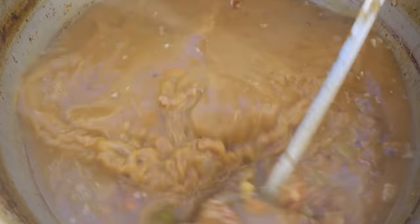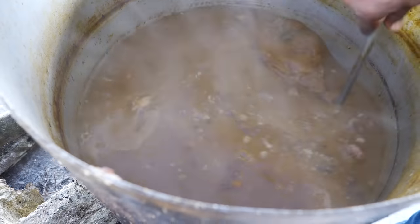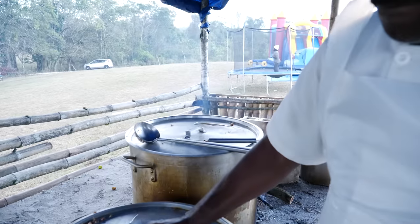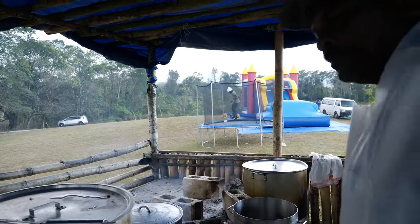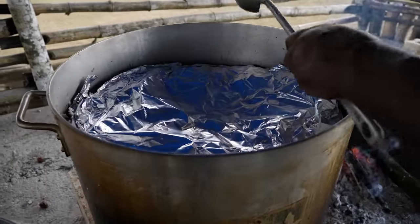That looks like everybody start another one there already though. It's hot. How long has the cooking been going? From morning? From morning. Early, yeah, man. From 4 o'clock this morning?